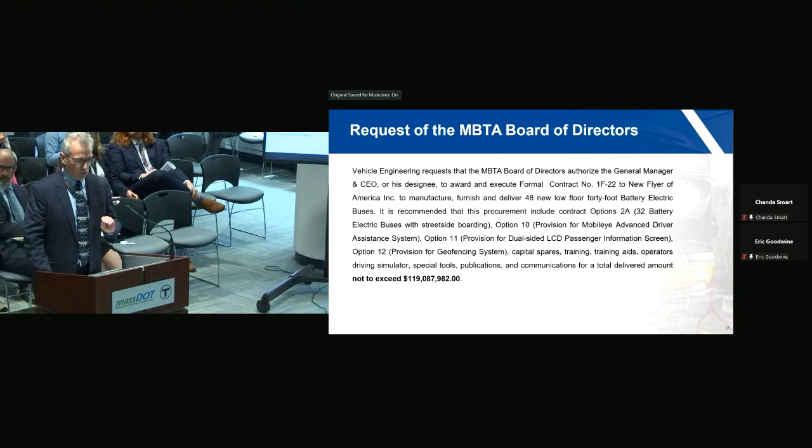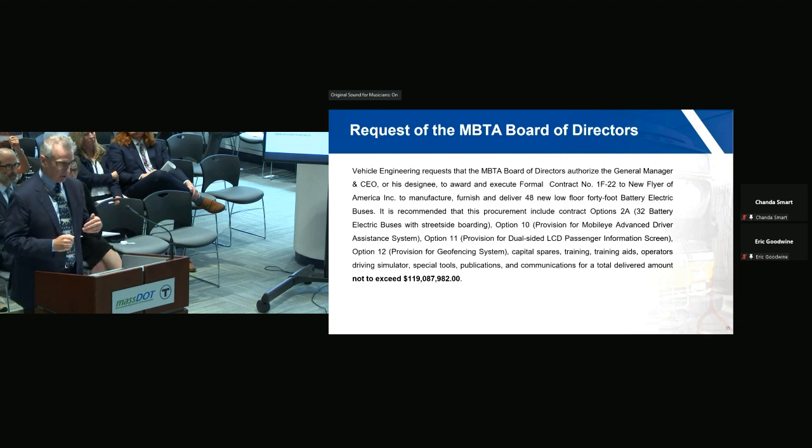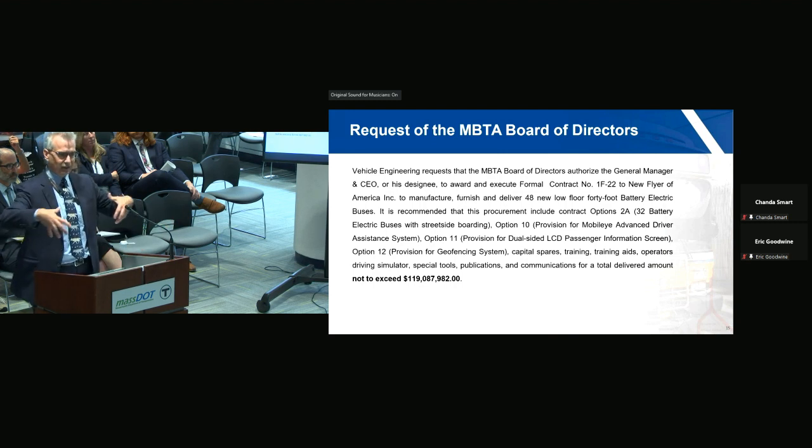We are, the intention of our specification is to deliver the most safe, reliable, and available bus that we have. We want to make sure that our operators are safe, our passengers are safe, and the community is safe. One of the things that I apologize I didn't mention was this crash avoidance system, option 10, Mobileye. This is a crash avoidance system that is going to be looking for pedestrians. It's kind of like an envelope around the vehicle looking for pedestrians, bicyclists, and cars in front of the vehicle.